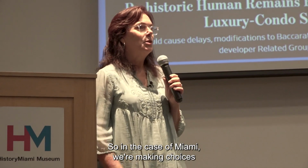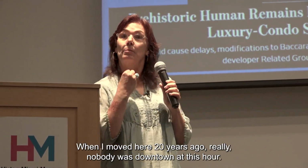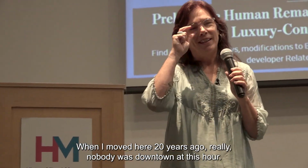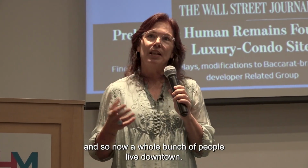So in the case of Miami, we're making choices to redevelop downtown, which is an exciting thing. When I moved here 20 years ago, really nobody was downtown at this hour. It was very, very quiet. And so now a whole bunch of people live downtown, and that's good.